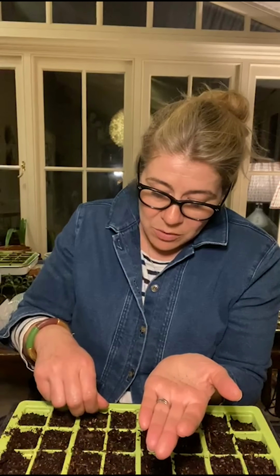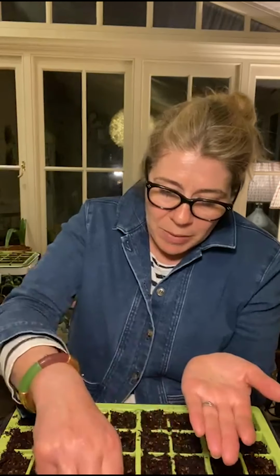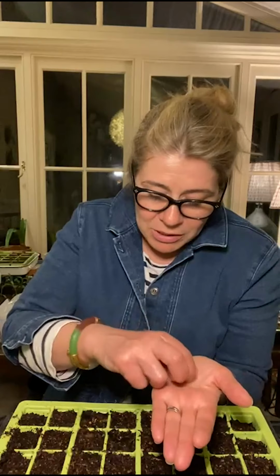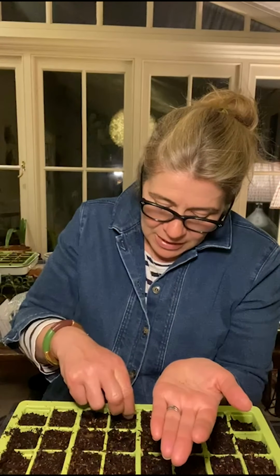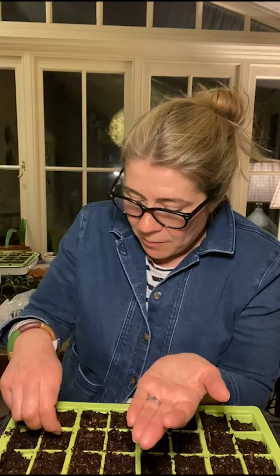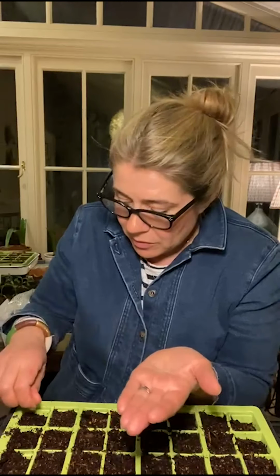You could easily sow these in a 9cm pot and then prick them out, which lots of people would do. But from the point of view of saving time, pricking out, it's quite nice if you can get one or two growing in each module and then prick them out. You're sowing very thinly. So I think I've done half the tray.